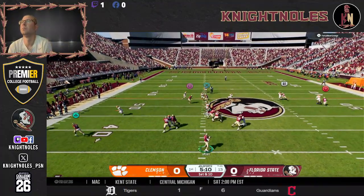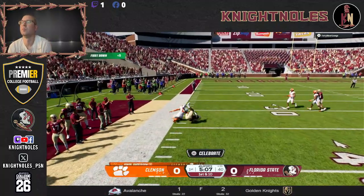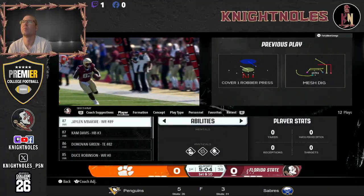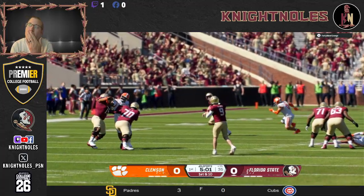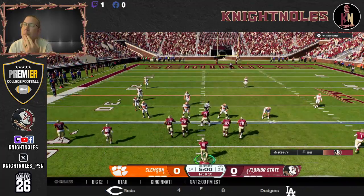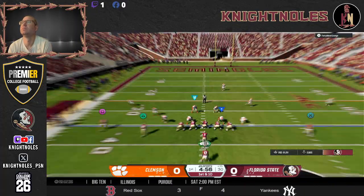Looking to throw on 1st down. Makes the catch. It's Green. All down, but he has enough to move the chains. Yeah, this defense is going to have a plan for this tight end, especially when he lines up in the slot, because there's a lot of different routes he can run, and because of his size and his wingspan, he's very, very difficult to cover.